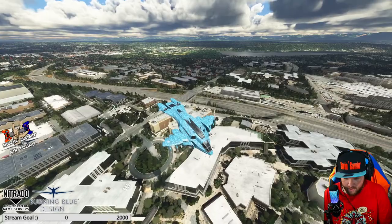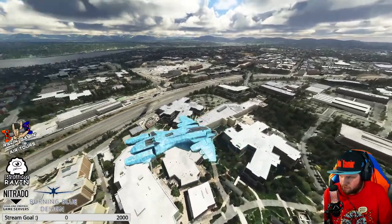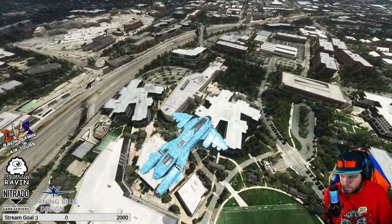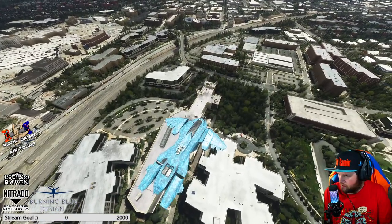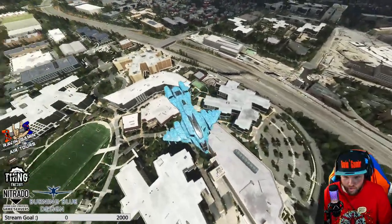Where my shadow is now, the corner of that building there, that's the Commons building. And then you've got Microsoft Building 92, which is that long one. They're all like really weird shaped buildings, aren't they? Microsoft Studio C, Microsoft Studio D.